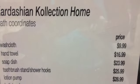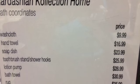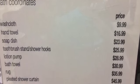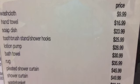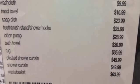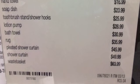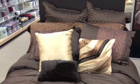Hey everybody, I am back with some beauty news. What you're looking at is the list of the items for the Kardashian Collection Home Bath Coordinates, and as you can see, pretty pricey. Washcloths $10, soap dish $23.99, a lotion pump $28.99, a bath towel $30, the shower curtain is $45, the wastebasket is $63.